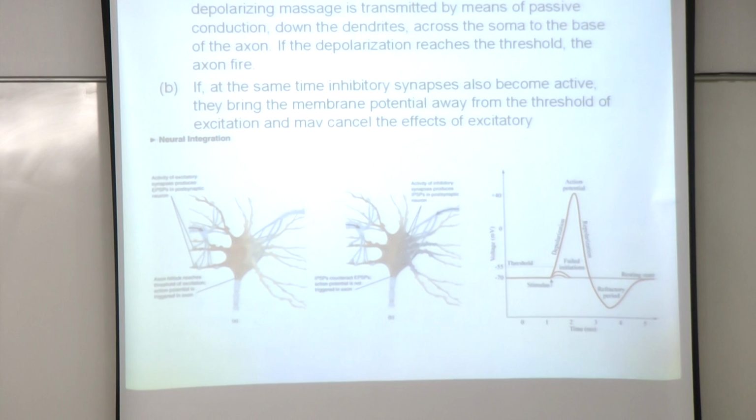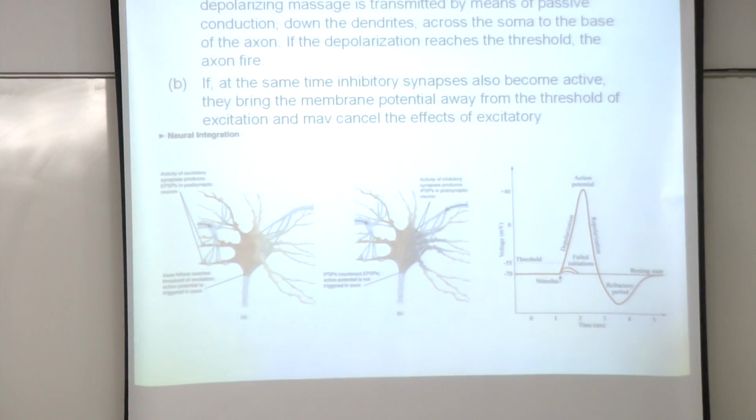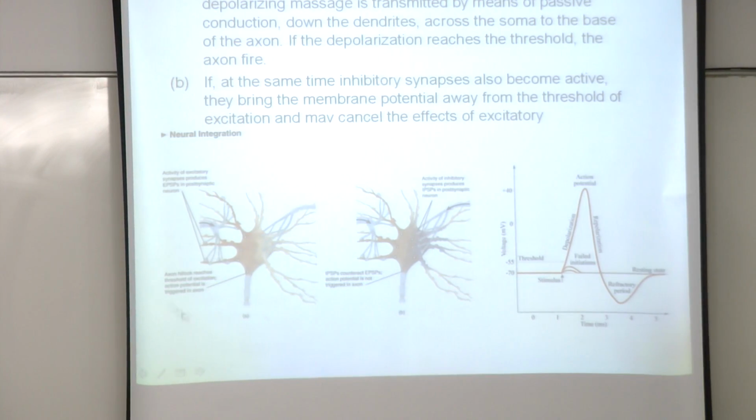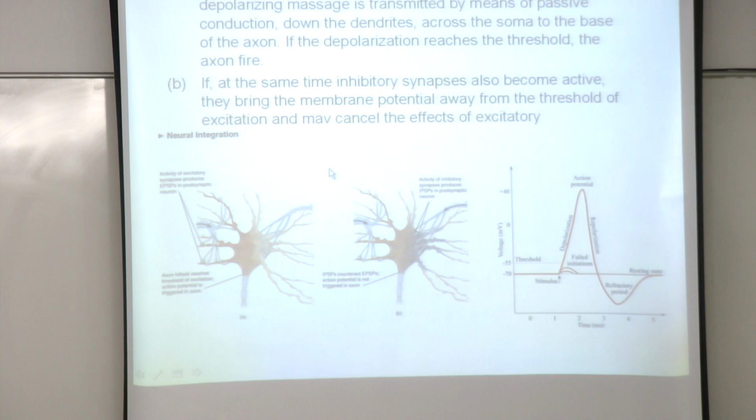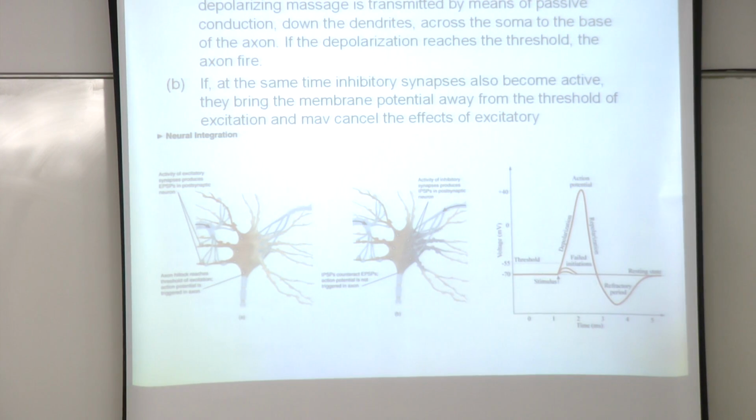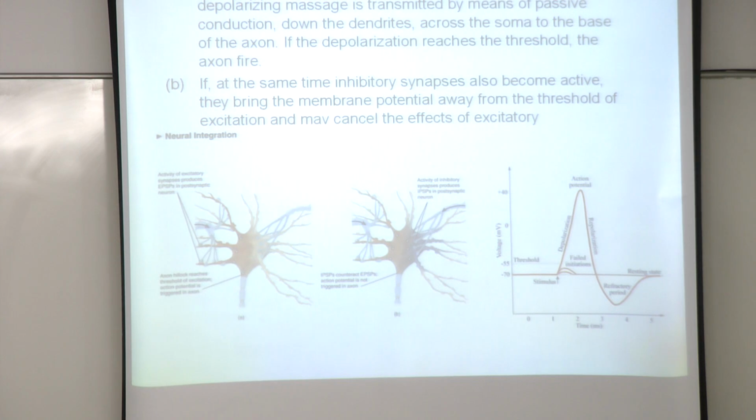Okay, I will repeat what I said in different words. So here, when several excitatory synapses become active, the depolarizing message is transmitted by means of passive conduction down the dendrites, across the soma, to the base of the axon, to the axon hillock. If the depolarization reaches the threshold, the axon fires.